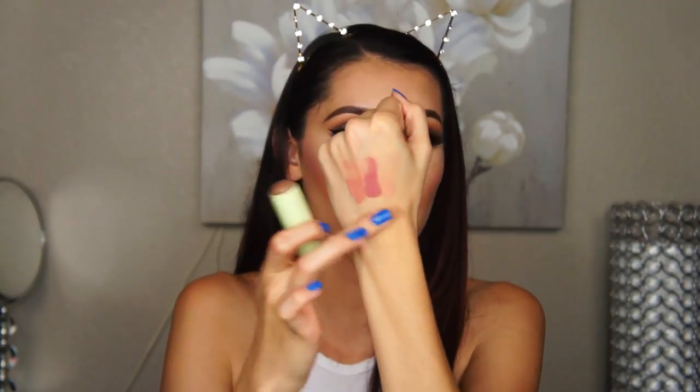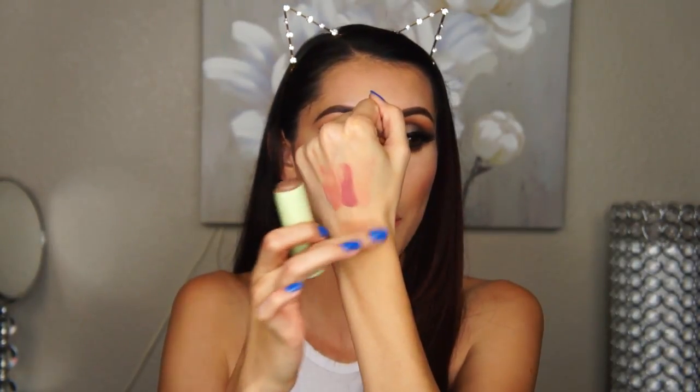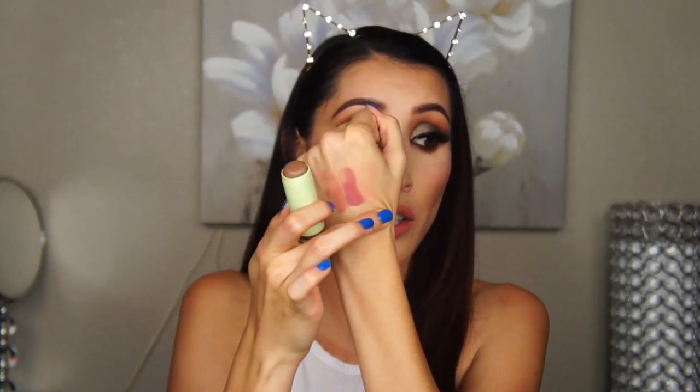They're very creamy and very easy to blend out. Like you can see here, you can blend it out. It's not super sticky, and you can sheer it out a lot. So you could either not blend it as much and make it look more pigmented, or you can really sheer it out to where you can't even tell or you can't even see it.